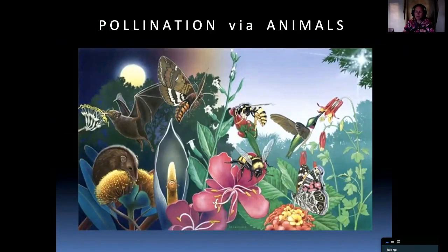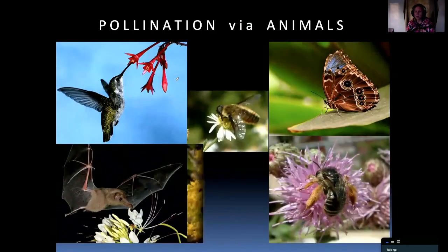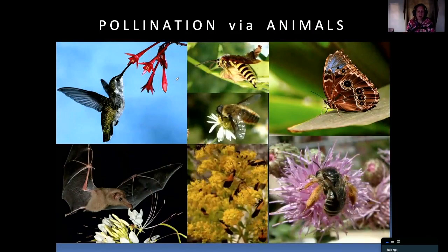Mother Nature also came up with an interesting partnership to accomplish pollination using animals. Animals that pollinate are called pollinators, and they include birds and bats, butterflies and moths, bees, flies, some which mimic bees. So this one we might say is a fly wearing a bee costume. Beetles also do some pollinating, and so do wasps. But in North America, it is bees who perform at least 70% of the pollination services.